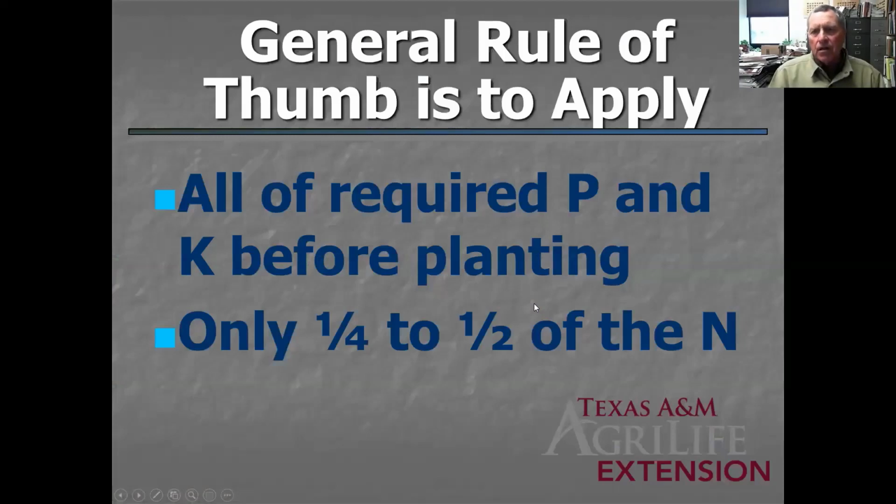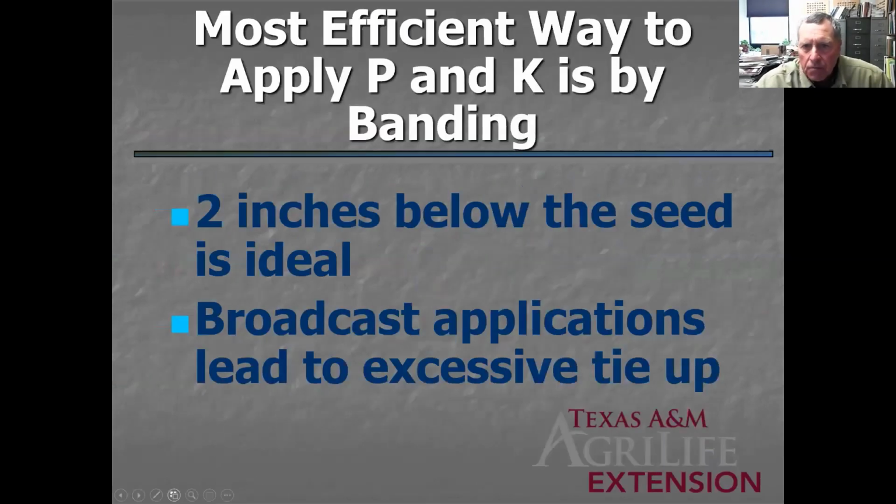So as a general rule of thumb, when we get ready to fertilize a field, if we're going to plant a crop, we've done a soil test. And so typically what we're going to do is we're going to put out the required phosphorus and potassium before planting. We'll put out usually a quarter to maybe half of the nitrogen. So typically it's like I'm telling you, a 3-1-2 application that we're going to broadcast over the field. Better situation would be to band, and we'll talk about that here in a second. But we don't need to put a lot of nitrogen out here because of that deal I told you about a while ago about burning our roots and pulling the water out of the plants. And so we want to be careful about that.